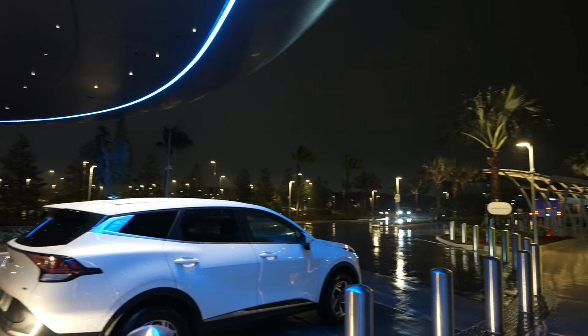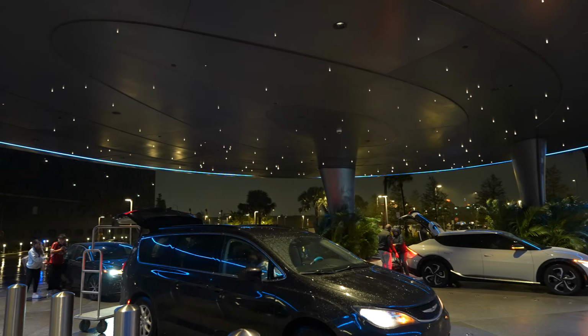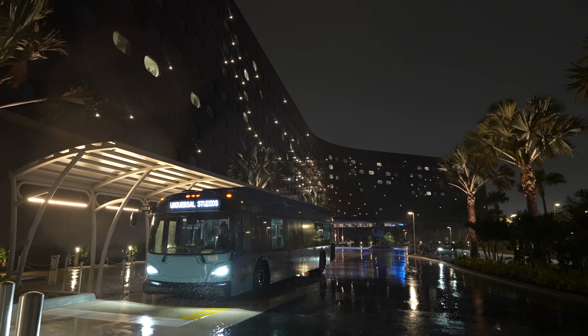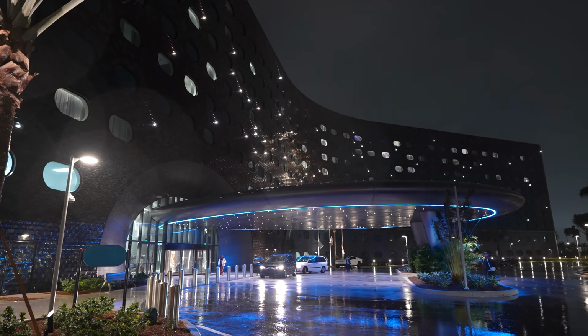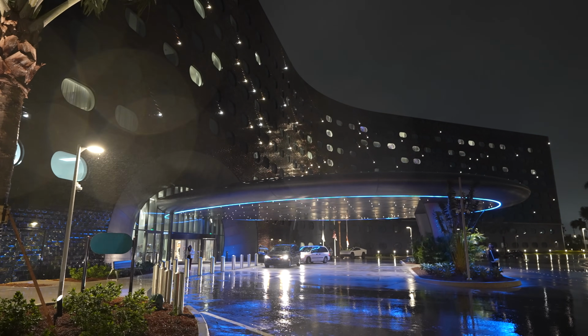There's one last thing I wanted to do for our first night here at Stella Nova. That was check out the outside of the hotel. There's these really pretty little twinkly lights on the exterior of the building that I thought would be cool to get on camera. It is really cold and it is really windy, and I think it's gonna be like this for the entirety of our stay here, and there's really only so much we can do about that.